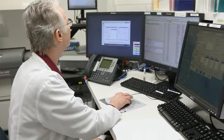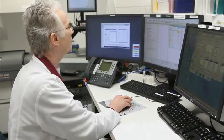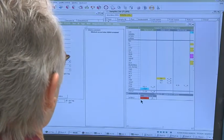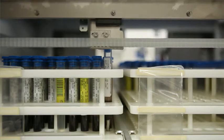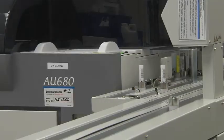We are able to have rules in Remisol that if the sample is a critical value or if the sample has a high value, the sample's retrieved from the stockyard and put back on the instruments for a rerun. That has helped a lot.